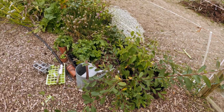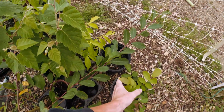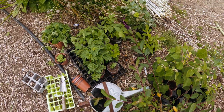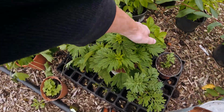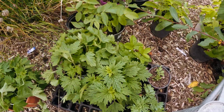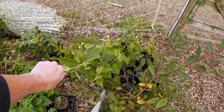And my little tree nursery here, a willow, I think about 8 walnuts, some motherwort that went to seed and I potted up to give to people, some wormwood, and a birch, silver birch.